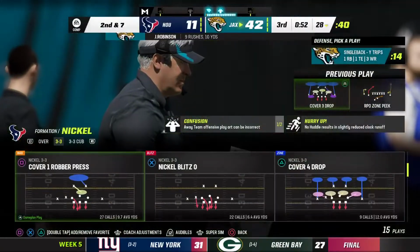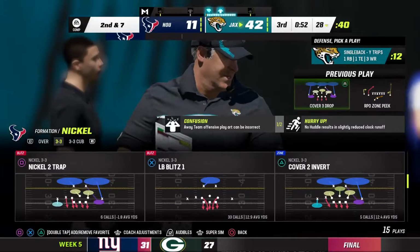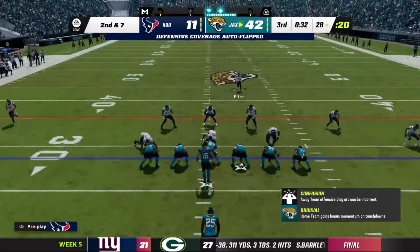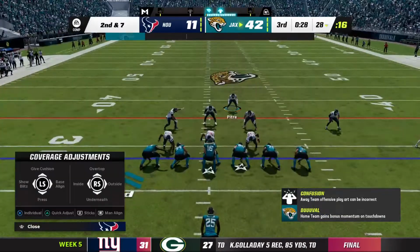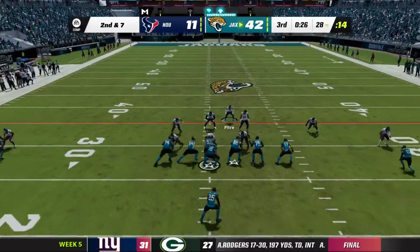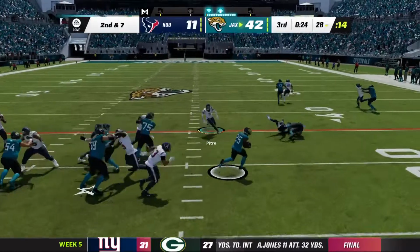2nd down coming up. Well, it's time for them to be good teammates right here. What I mean by that is possess the ball for a little while. Get at least 2 first downs. Give their defense a chance to settle down a little bit after they give up a touchdown. They'll run again here with Robinson.